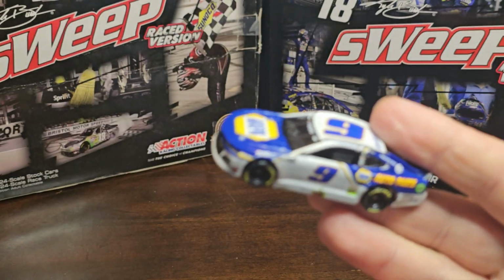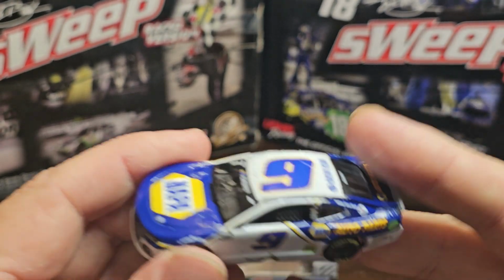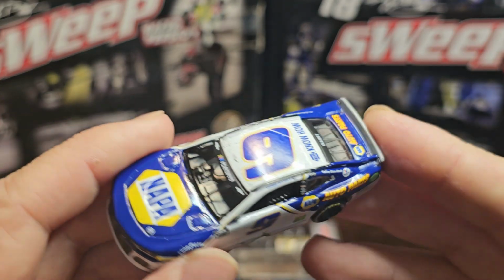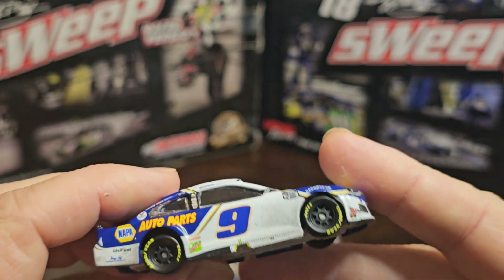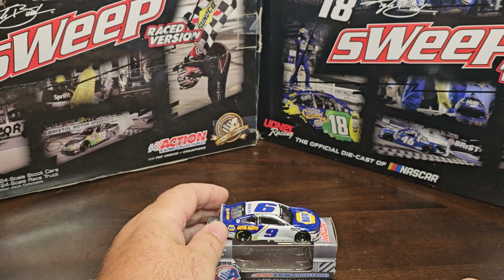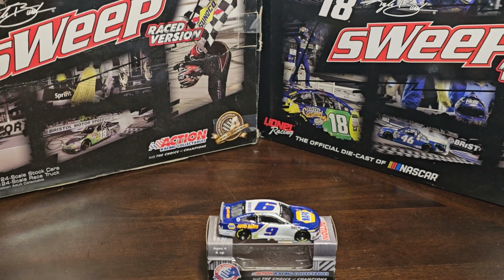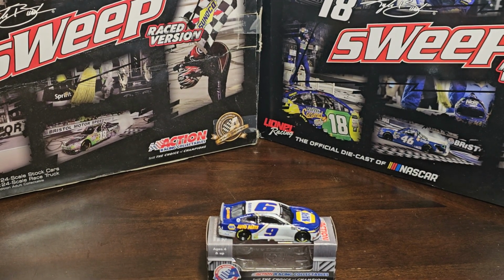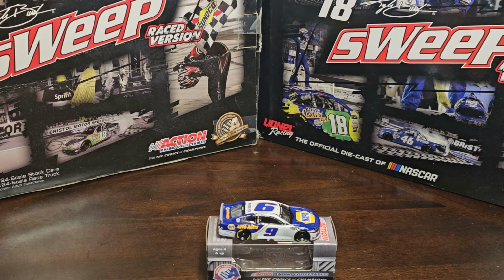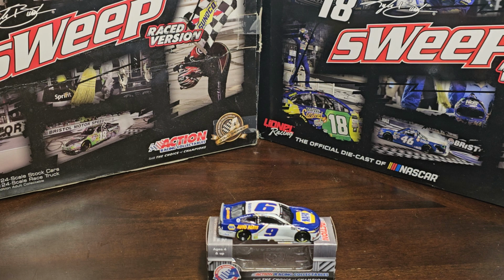Love the paint scheme. Paint scheme looks really good. I'm trying to find the box because I forgot to put the box out. Because I always set the car on the box when I'm done. But overall, the car looks good. Glad I bought it. I do like the paint scheme. I mean, it's the same pretty much paint scheme as Napa. It's always a little bit of yellow. Wish there was more yellow instead of white and blue. Wish there was a little bit more. But overall, the car does look really good. Definitely one I'm going to keep in my collection.